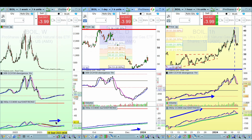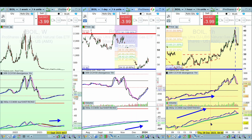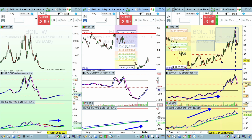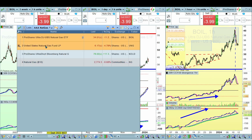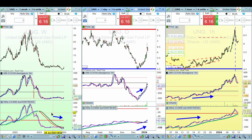You can see on the weekly, it's still bullish. On the daily, also bullish. No sign of a pullback on the CCI 150. However, on the 1 hour chart, it has hit our targets on these Fibonacci bullish divergence levels, and it's now pulling back. Just be mindful as well on the 1 hour chart, it's actually just short of the 61% level. If it breaks higher than that, we're going to see further rises in the price. So at the moment it looks like it's pulling back, and it may well drop further, but notice the CCI 400 is still rising.